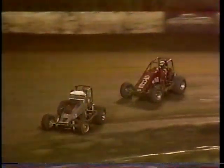The challenge for the lead. Steve Butler is on the inside. Look at that, contact coming off the second corner. Elliott holds off the challenge of Steve Butler. Let's see if Butler can make the move here in turn number 4. Not at the moment, though. Tony Elliott hangs on. Completes lap number 25. We've got 5 to go.